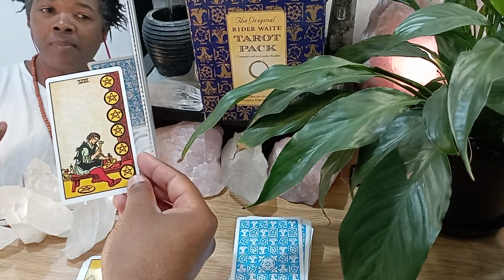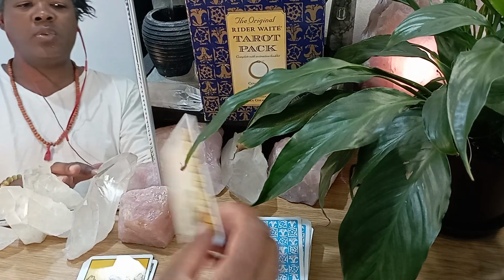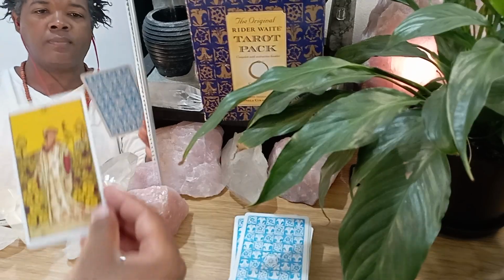You want to have a big dream, but where are you now? It's about doing what you need to do in order to get what you need to get. Follow your passions. Your life purpose is calling. Your life path is calling you.